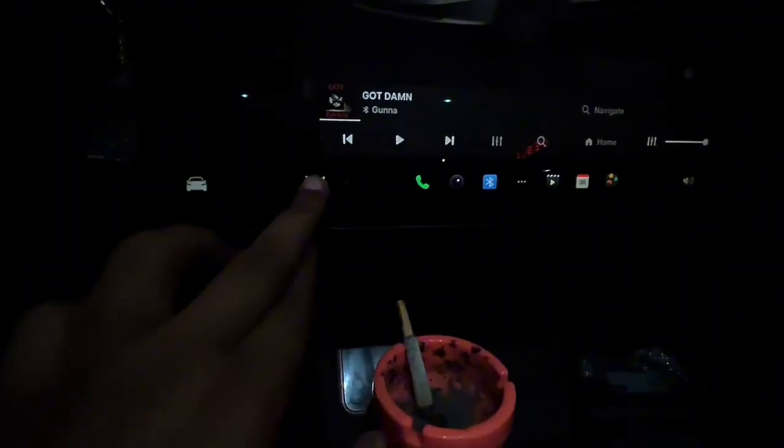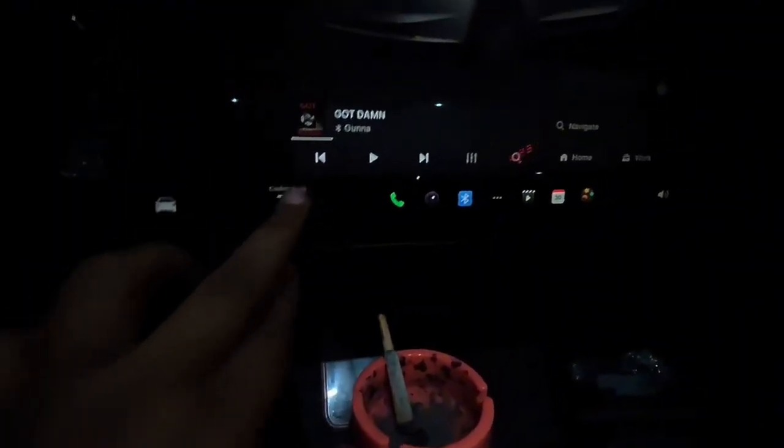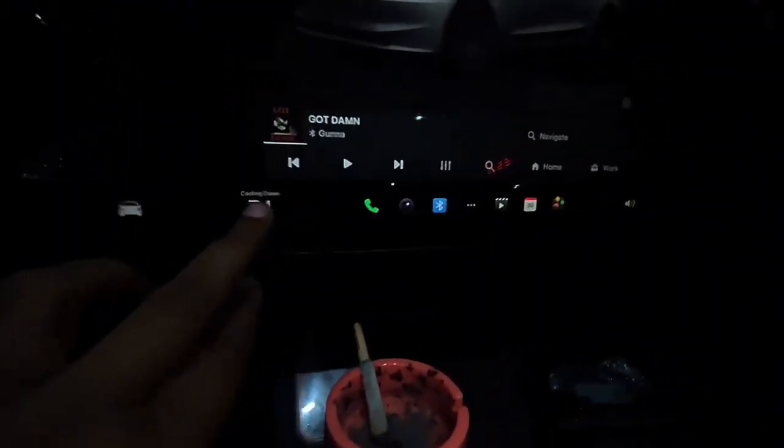Now, when you're looking at the navigation, you got home and work. You can list the addresses for home and work, so that way you could just press it when you're ready to drive and go, instead of just typing in the address all the time. I got a whole bunch of different features on the screen. You can also split the air, so one person's side of the air could be totally different. And as you guys can see, they have auto on.